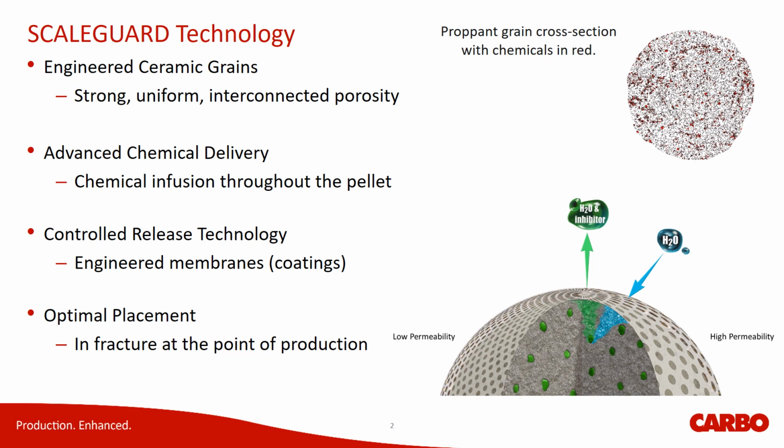And then, of course, one of the other advantages of the SCALEGUARD platform is the fact that it is a proppant. It substitutes a portion of the proppant, and it goes into your proppant pack, and it effectively inhibits from the fracture face all the way up through your production system.